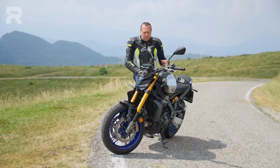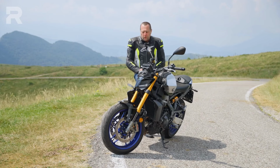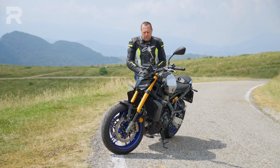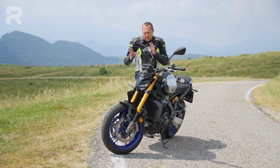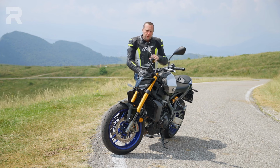I am sure that in terms of agility, both in tight and fast mixed conditions, this bike will receive the highest marks, because from that point of view, it has not lost its distinctive agility, but now with a front end that communicates much more with you.